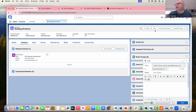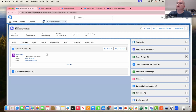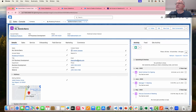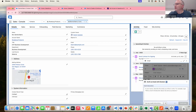Yep. And I gave a little sneak peek because that's Copilot. This here, right? Draft with Einstein. So now I'm in an email, and you see this draft with Einstein. So if I click on that, okay, let's do a different one. So draft an email with Einstein, right? So in your words, describe the email you want to write.